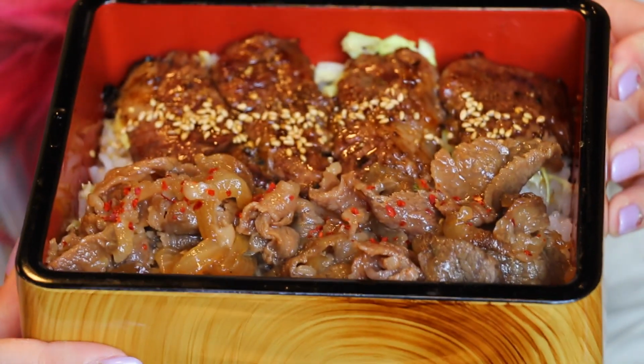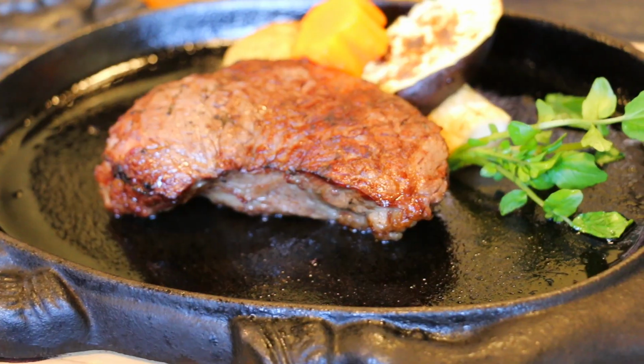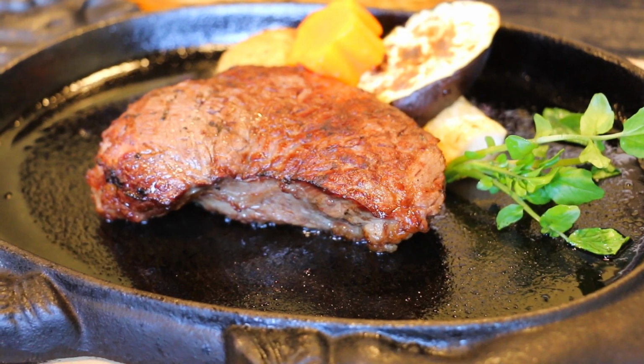What did you get, Kim? So I got brisket and tender, and it's just pretty much beef on rice and cabbage underneath, so it looks delicious. And I just got a Yonezawa steak. It's 150 grams. This is a lunch set. Costs about 2,500 yen, which is pretty cheap considering it's Yonezawa steak. So yeah, that's very good.